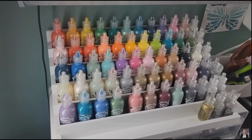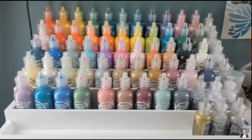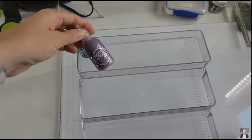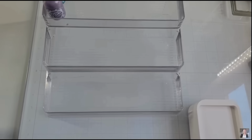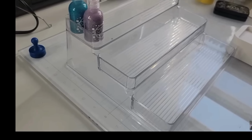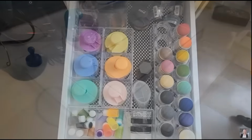So this is how I store them. Now I have this shelving unit that fits them all, right? But there are lots of things that you can buy to fit your stuff. Now this is also, I presume, a nail polish tray holder, something like that. I think I picked this up at like a TJ Maxx or HomeGoods store. So check those places out too for storage. You can get a lot of stuff not that expensive there. And so that's where I picked those up.